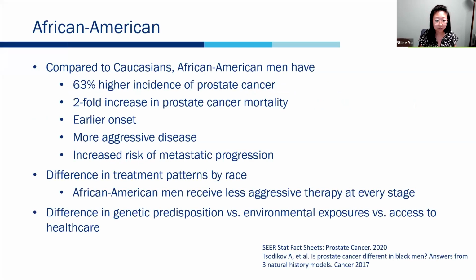We know that there's a racial link with prostate cancer. Compared to Caucasian men, men of African descent have a 63% higher incidence of prostate cancer and almost a 2 times increased risk of dying from prostate cancer. We also know that African American men tend to have earlier onset of their disease. The disease can be more aggressive, and there's a higher risk of progression to metastases.